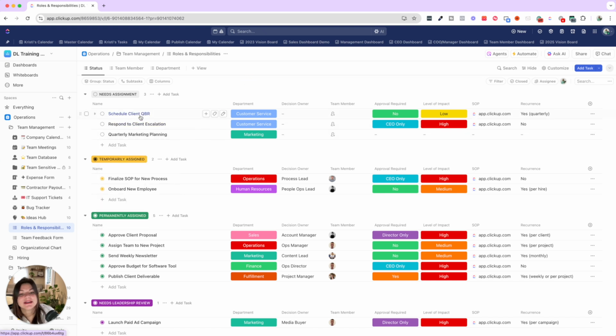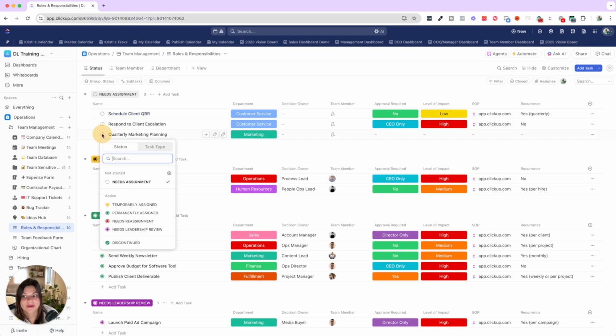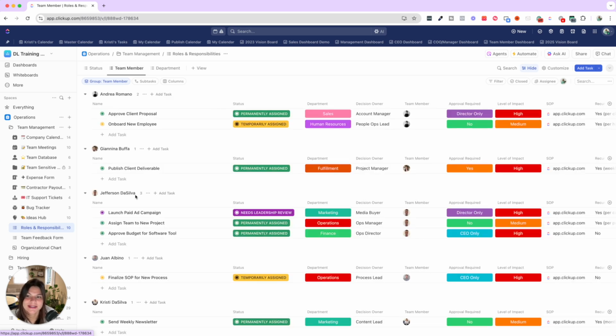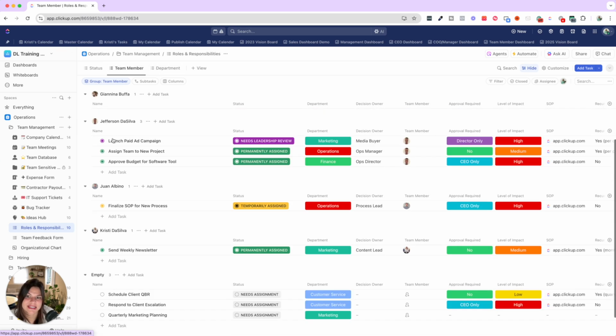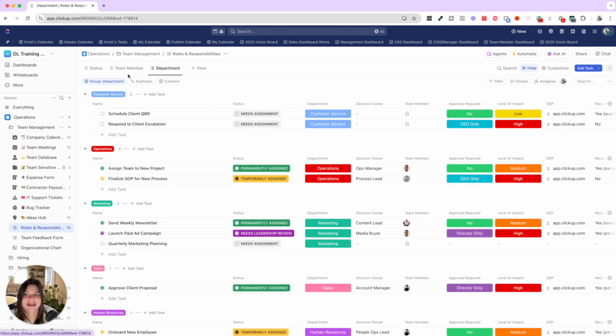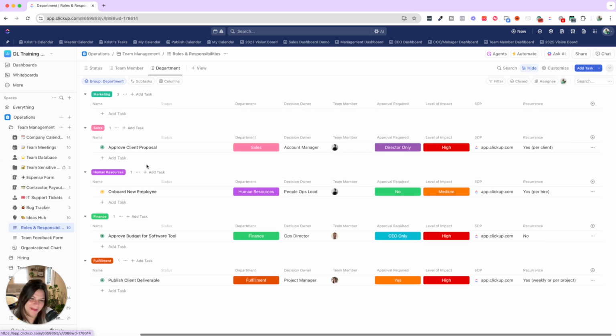So you're able to see not only what are all the tasks that need to happen, and again, you don't have to get really, really granular on this. We want really the main overarching tasks for the roles and responsibilities of each team member. So then you can go through this process of, okay, what's the status of each of these things and track what needs to be assigned, what's been assigned, etc. Two other views on this as well. So this is obviously the status view. Then you can have a view that's grouped by the team member. So anyone on the team, that team member can see, okay, here are the things that I am currently assigned to. And then also we have the department view. So seeing all of the roles and responsibilities per department.